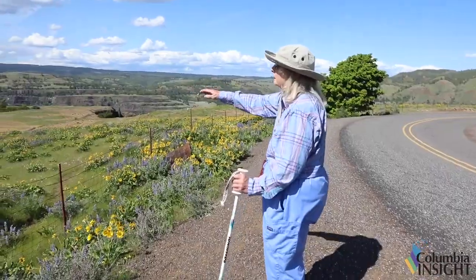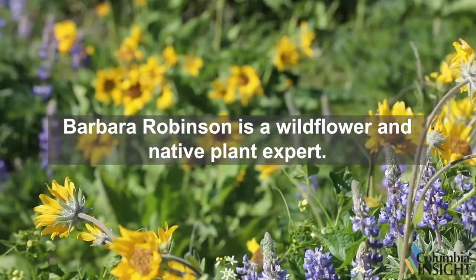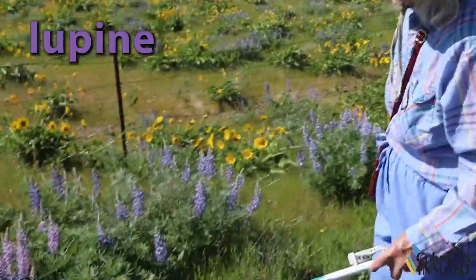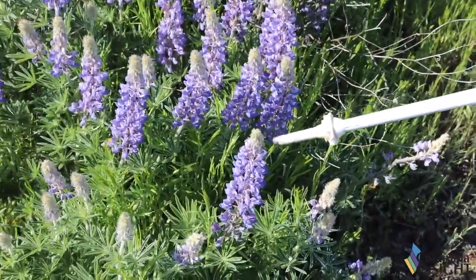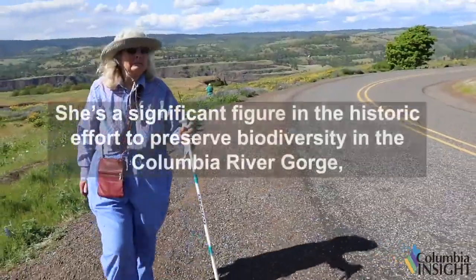All along here is my favorite place to shoot pictures, by the way. We'll come right up to this. These are the lupins. They're in the pea family, and the flowers start opening down below. This is balsam root. Locally, it's called sunflower.